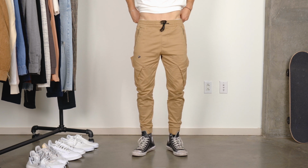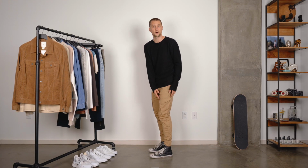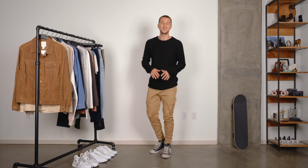What I'm wearing right now is a tan colored jogger, but you'll notice that there's a few design elements that make this really special. You got the slanted cargo pocket, which I absolutely love. You'll notice that on the bottom, the jogger is actually not all that crumpled up. I feel like sometimes when you wear joggers, they get really tight and then it's just too much fabric, and I really just don't love that look.